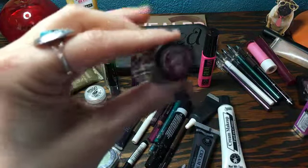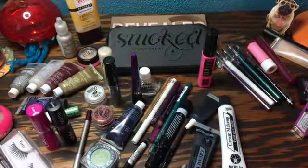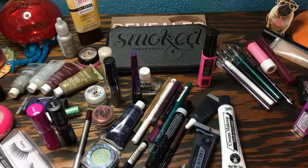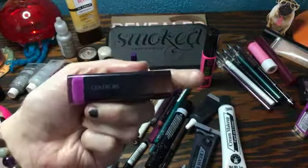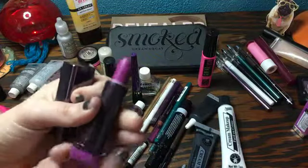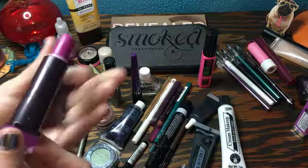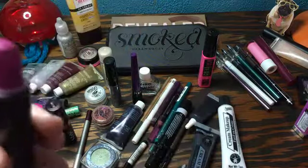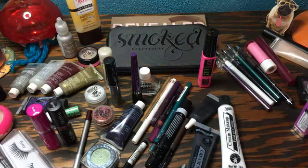Got a black cherry Revlon. This is like a super old lipstick. This is my favorite lipstick, probably. CoverGirl Divine. It's almost like a neon mauve-y color. Good stuff. I'm literally having to resist smelling all of this stuff because I'm just that type of person that smells everything.